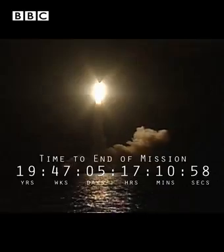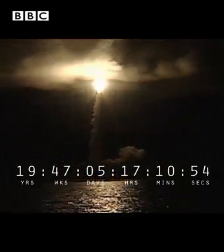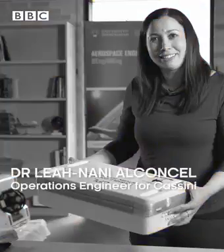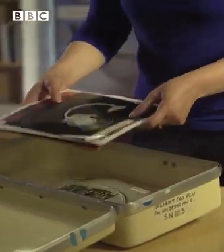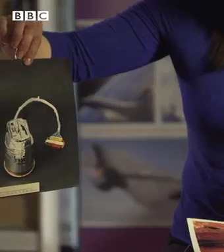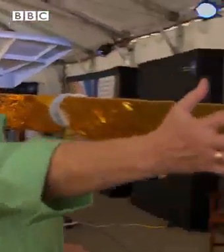We have cleared the tower, and the Cassini spacecraft is on its way to Saturn. So these sort of hard cases, these James Bond-looking cases, are used to transport the flight hardware. This is one of the magnetometer sensors that I worked on, and it will have been integrated onto the boom that came out from the side of the spacecraft. And here's part of the magnetometer instrument, and here's the other half of the magnetometer instrument.